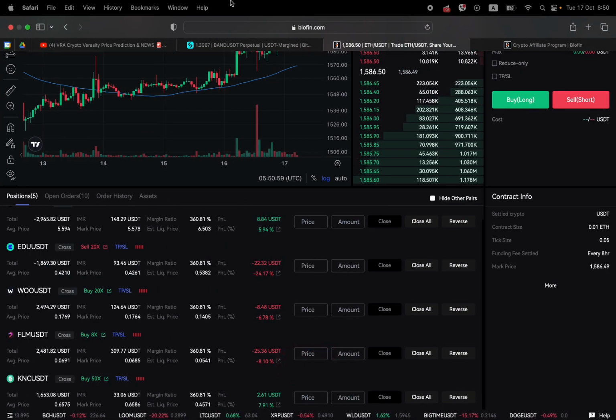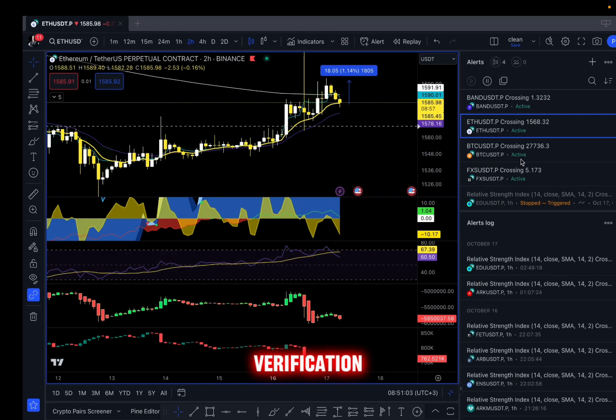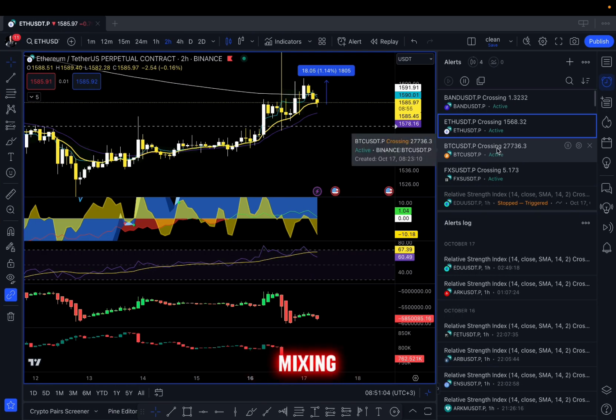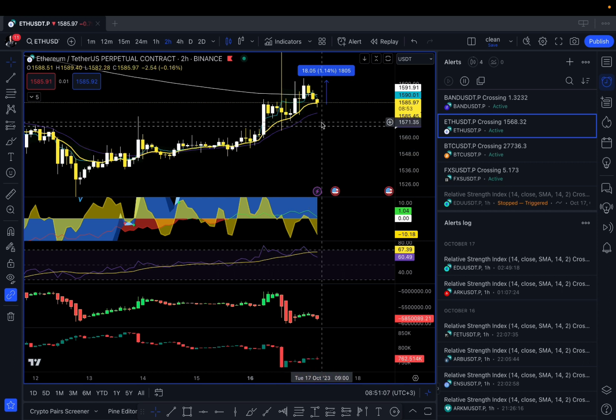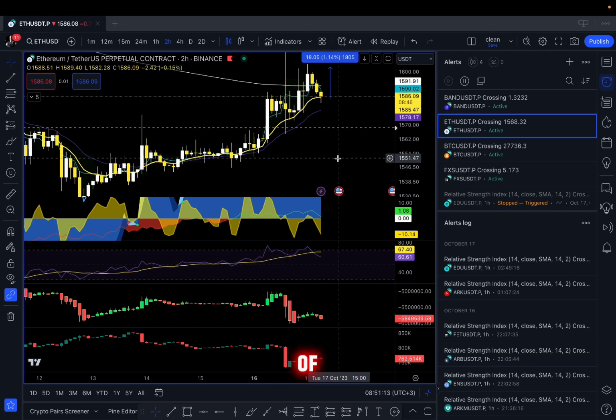I'm using BitGet and Bluefin for those because personally I believe in diversification, right? I have a big account and I mix in Binance, but with this current climate of uncertainty, it's very, very positive if you can have accounts on multiple exchanges.